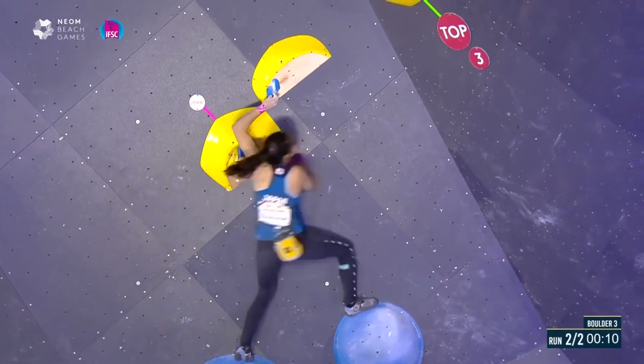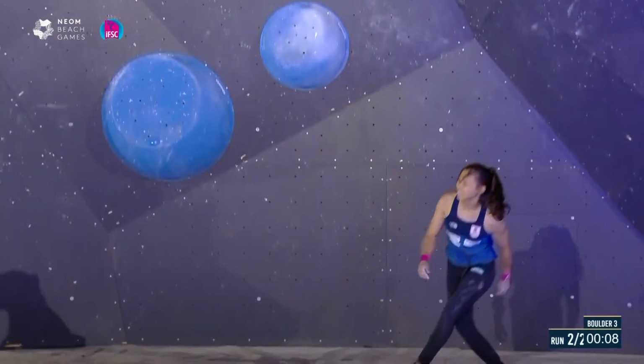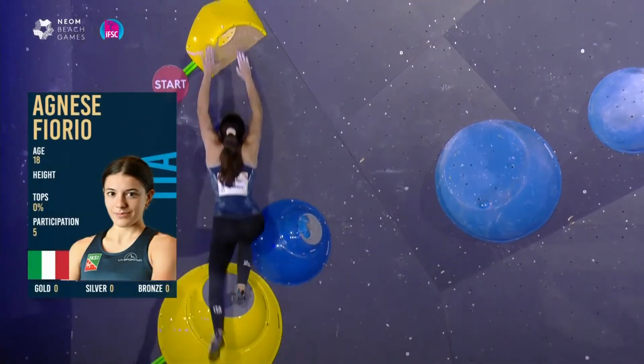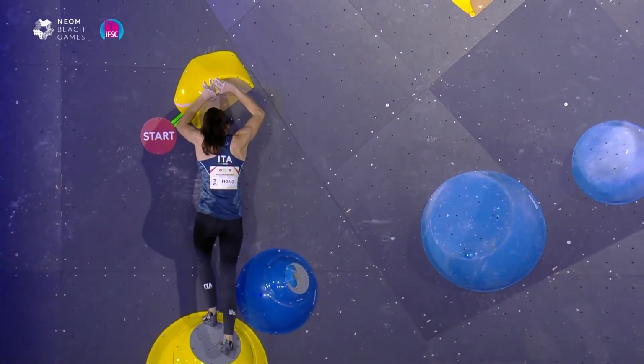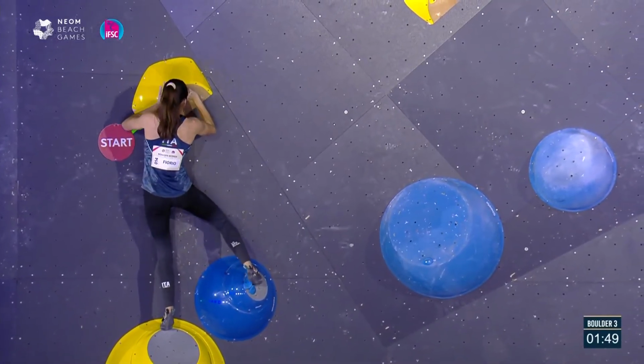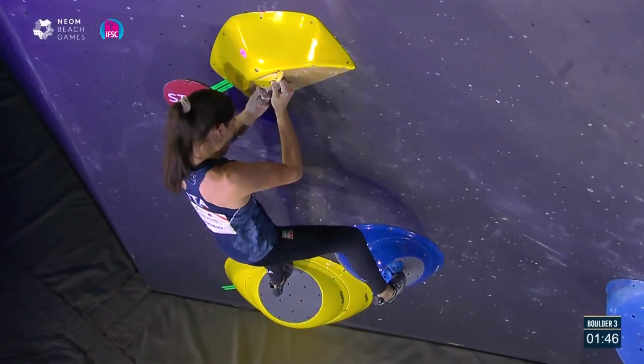Can we see a buzzer beater? Starts to flick. Up she goes, but no. Just lacking. So here we go again. Let's see what this boulder has in store for us. Up she goes, that right foot digging in.